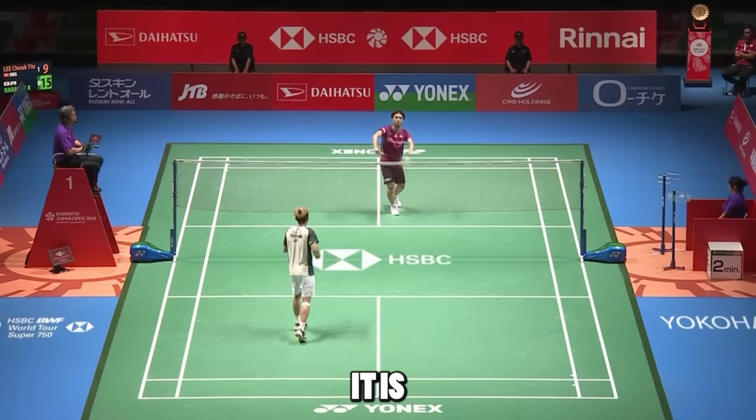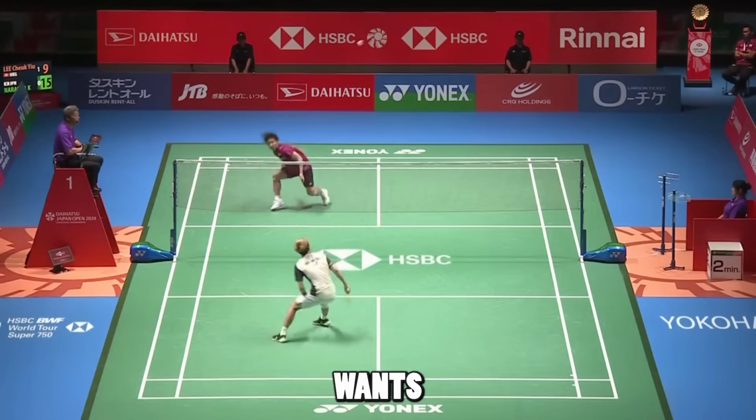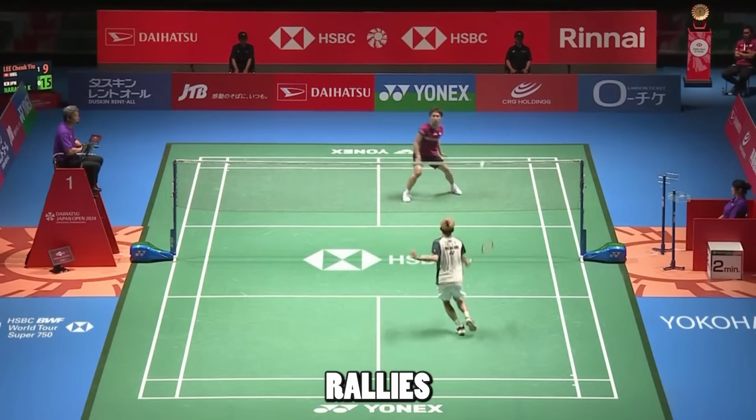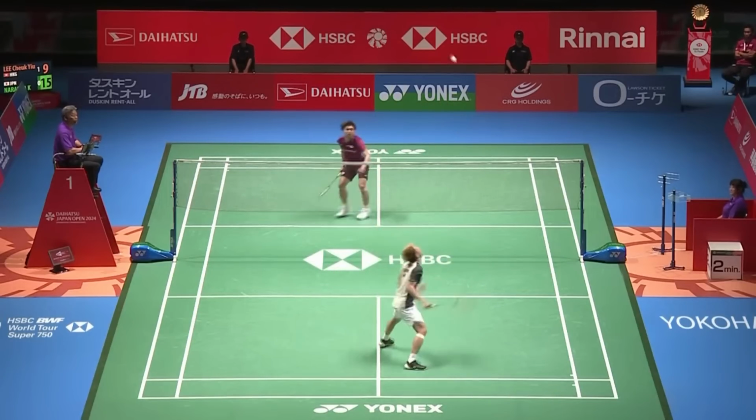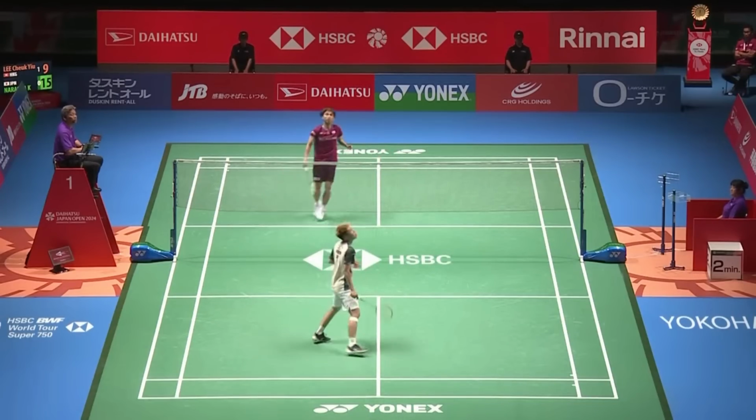When playing Kodai, it is very easy to simply follow his pace. This is exactly what Kodai wants, as he is completely fine with the rallies going longer. Naraoka can pick up speed when he's in trouble in defense.